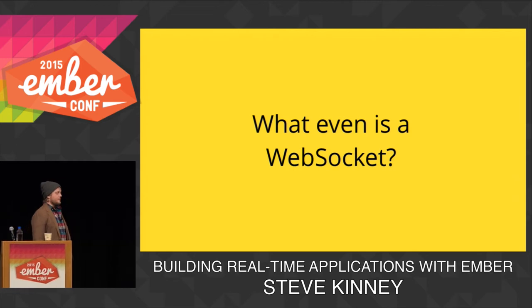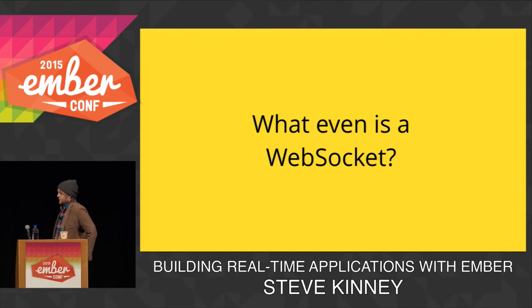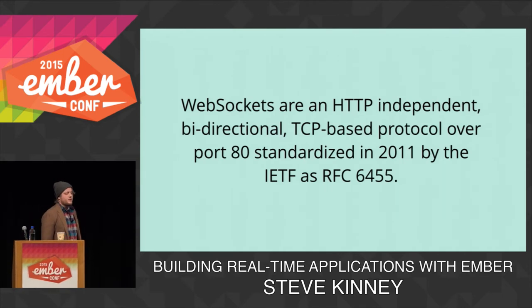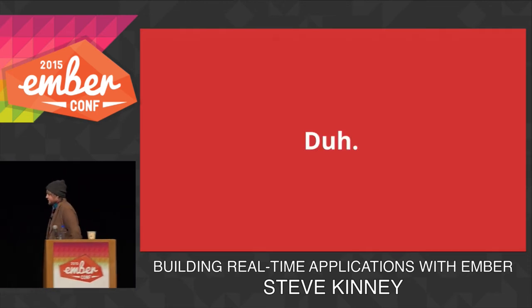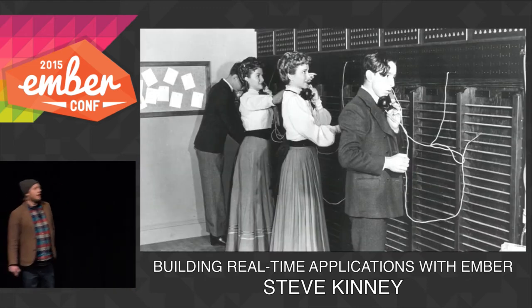So we should probably make sure we're all on the same page with what a WebSocket actually is. I think that's a really good question, and luckily it has a very straightforward answer. WebSockets are an HTTP independent bidirectional TCP-based protocol over port 80 standardized in 2011 by the IETF as RFC 6455. But you already all knew that. You didn't need me to tell you.